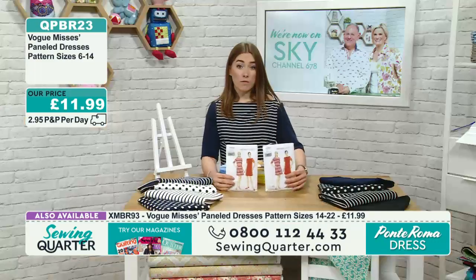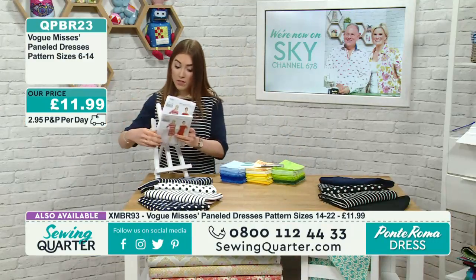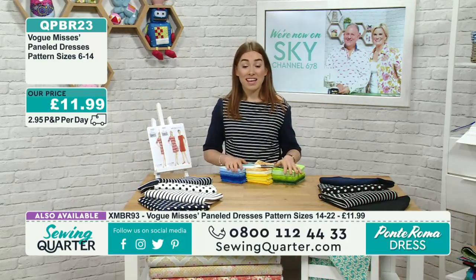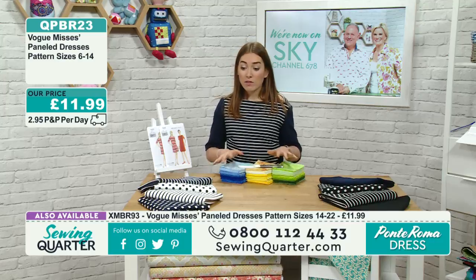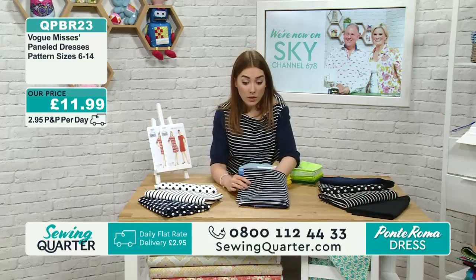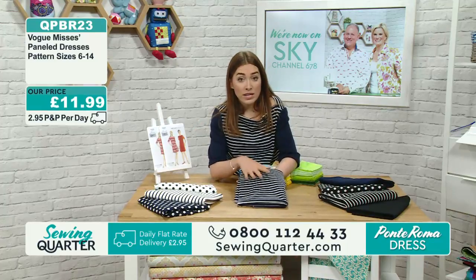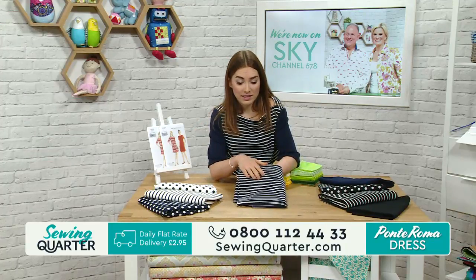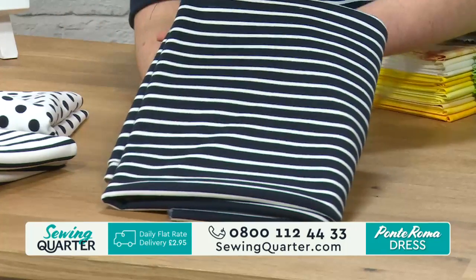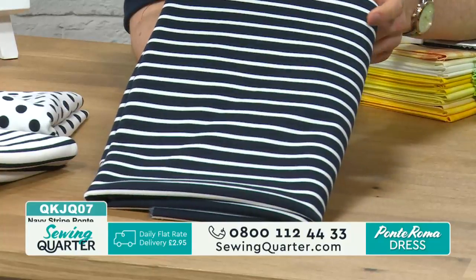Over a third of the stock of both of those have already gone this morning. So if you are thinking you want to invest in a dress, then you will need to check the patterns out in your baskets. Now, in terms of the fabrics, the one that I'm wearing, I'll start first of all with that, is the navy and cream stripe. So you need a metre of both. So you'd need a metre of this if you want the panels at the side. So that's the navy stripe.